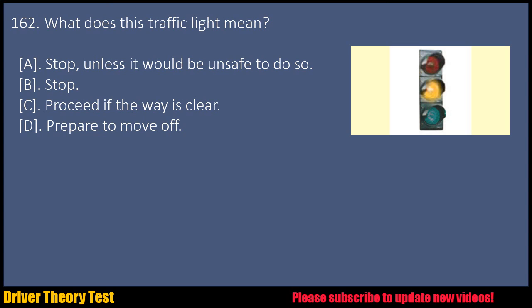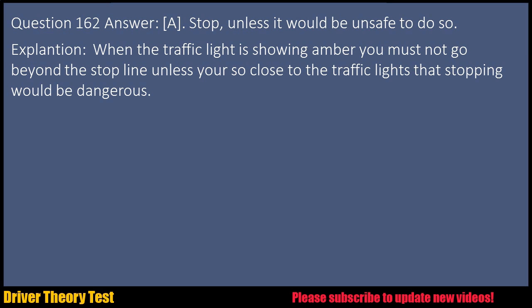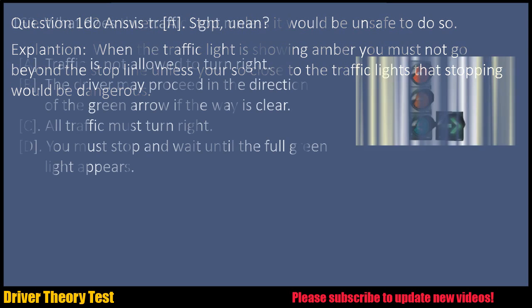Question 162. What does this traffic light mean? A. Stop, unless it would be unsafe to do so. B. Stop. C. Proceed if the way is clear. D. Prepare to move off. Question 162. Answer: A. Stop, unless it would be unsafe to do so. Explanation: when the traffic light is showing amber you must not go beyond the stop line unless you're so close to the traffic lights that stopping would be dangerous.